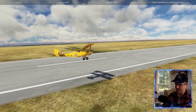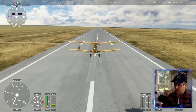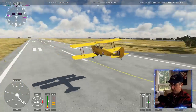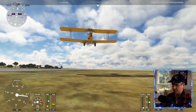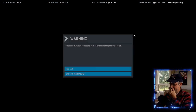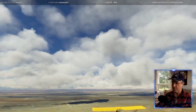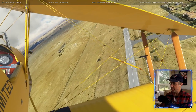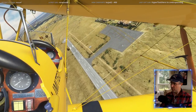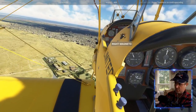Land with a tailwind here, let's do it. No. All right. Getting used to it still. And I'm flying at all sorts of odd angles. I'm just a really bad pilot right now. All right, let's land her. And then we'll start her up. Dead stick landing coming up. Magnetos off.